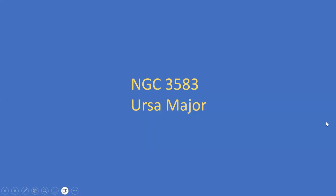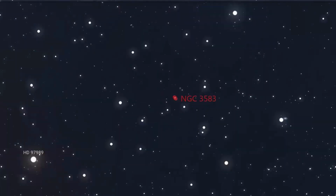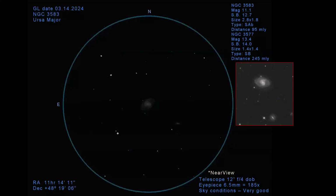Okay, next we head to Ursa Major, and it's NGC 3583. And this is where NGC 3583 is located in Ursa Major. Of course, there's a lot of great galaxies in this constellation also. Here's a closer up view of where 3583 is located. It was an easy star hop. And here's the near view image.